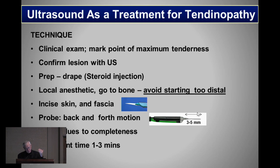Again, if you're interested, we'll have the cadaver lab from 6 to 9, I guess, or so, and you can get a feel for it. The visual clues to completeness, if you're dealing with a hypoechoic lesion, it turns white. It's an artifact. They're nitrogen bubbles, we think.